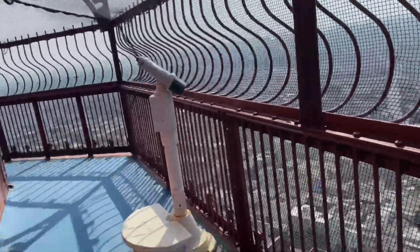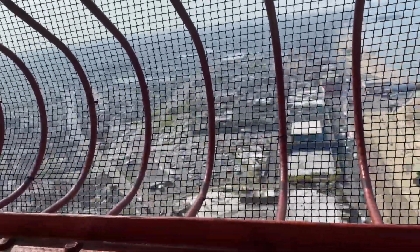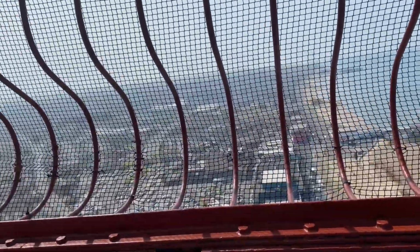And to be fair, with these ones, you'd have the net in the way, wouldn't you? I'm not sure. Anyway, I think we're going to head out a few more steps. I think we're going to try and get to the top, if I'm honest with you. It'd be quite nice to check that out. But yeah, let's head a bit further up.